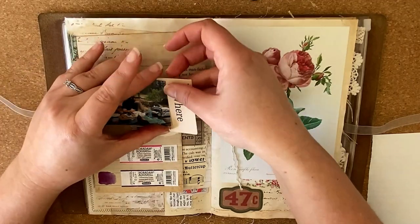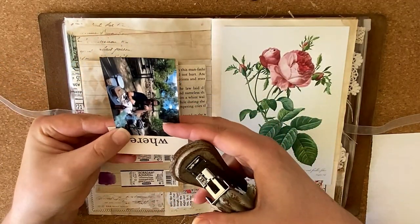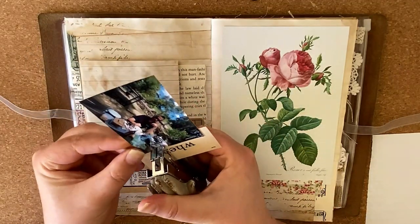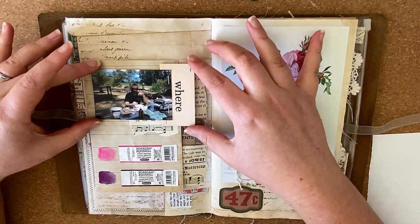I like using a stapler in my journals. It's not just functional, but also decorative. So stapling the flashcard to the photo is a good option in this case.